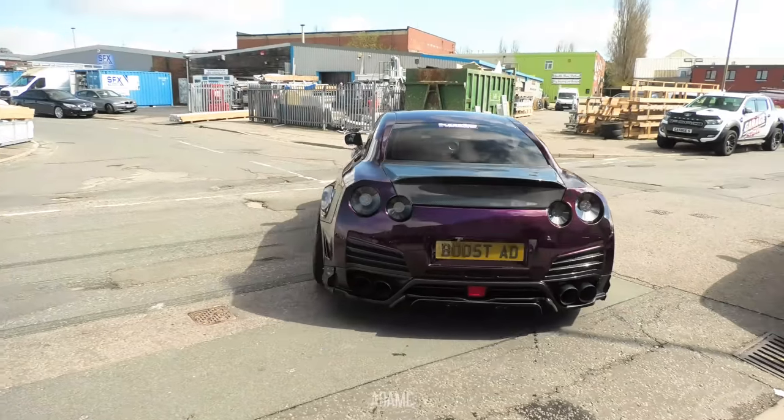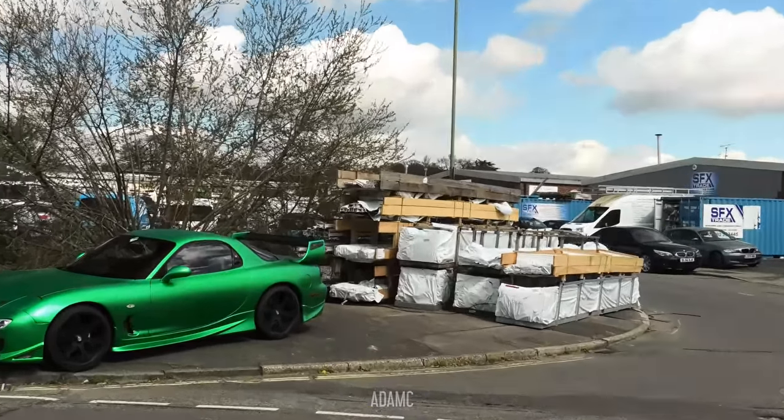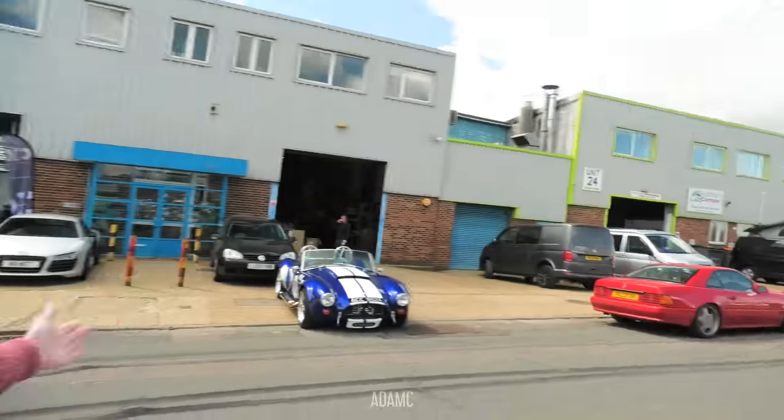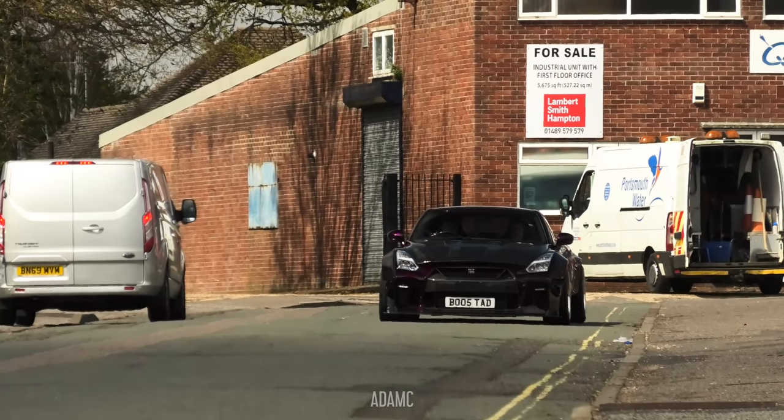That's it. So we've now got the Nissan GTR on air. So we're waiting for the GTR to come back around, get a little flyby, and then I think we're going to head home too. I can hear it. It's kind of working its way around. Well, we're all very excited.